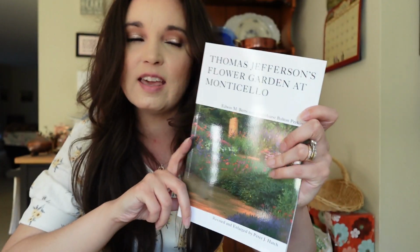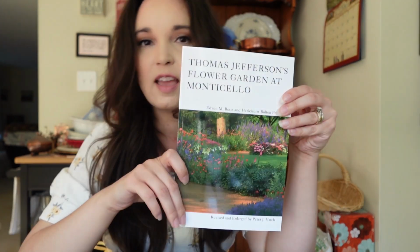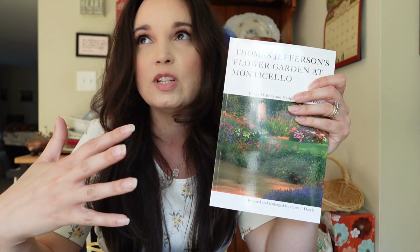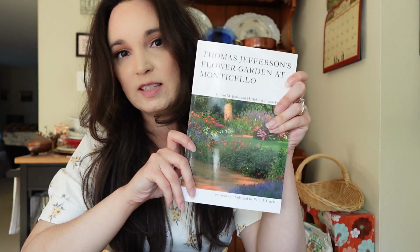So love having those. The next thing is Thomas Jefferson's flower garden at Monticello. It is so awesome to see his eye and what he decided to grow in the back portion of the house. There's a pathway in a circular form, and they have gorgeous flowers all around, and also pockets of flowers, flower beds in the front and the back. So this kind of helps explain that.